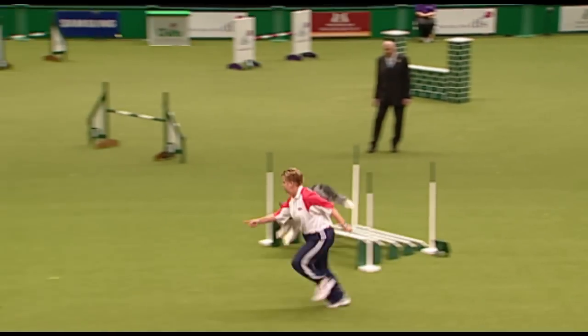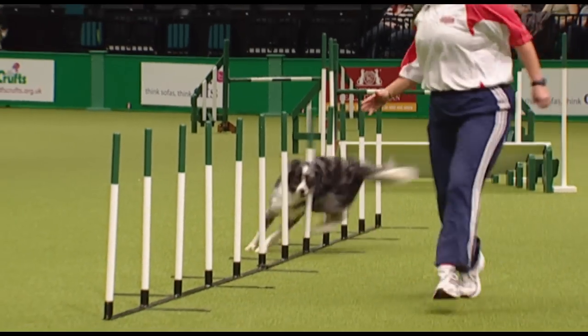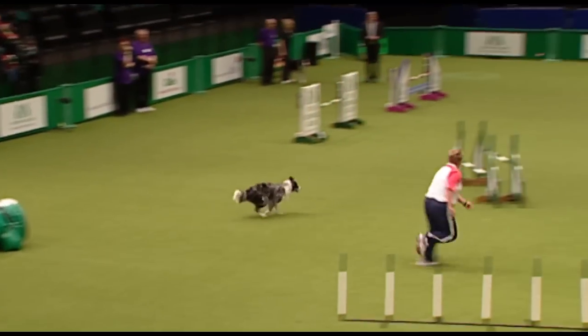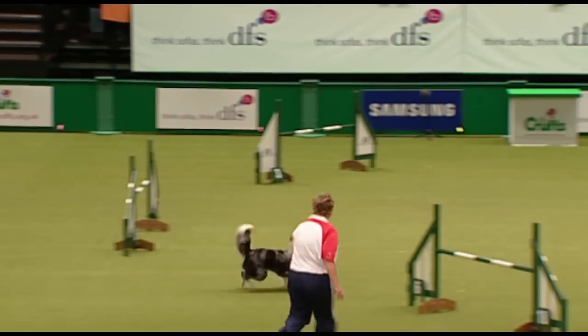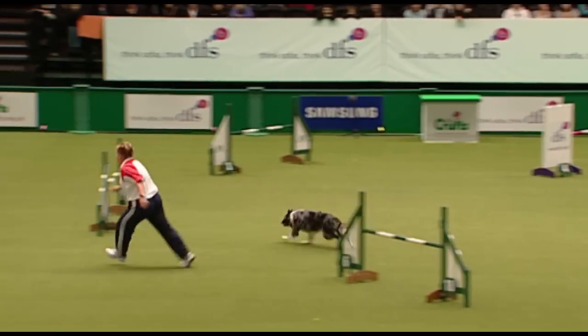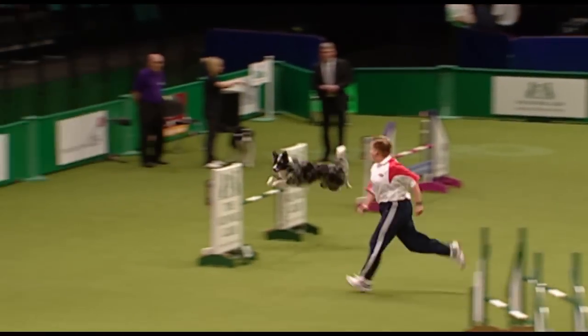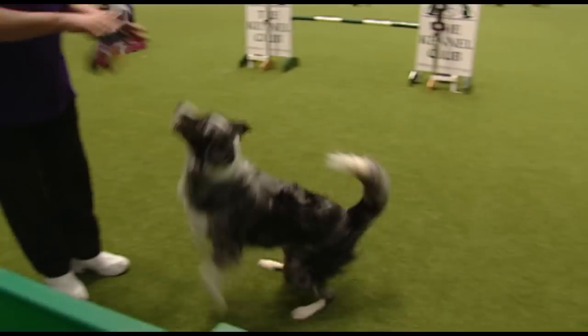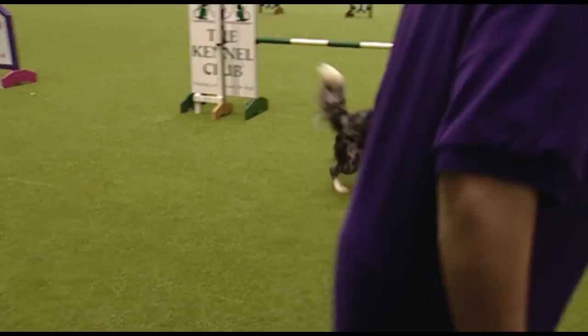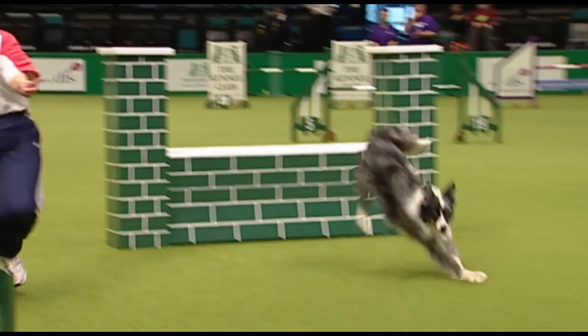Oh dear, the elimination sign. But the dogs just love it, don't they? Look at the enthusiasm written all over Scream's face. Just not going quite right for Anne Brower and Scream. Run on. Elimination, I'm afraid. Now, the next one. Here's one you can support.